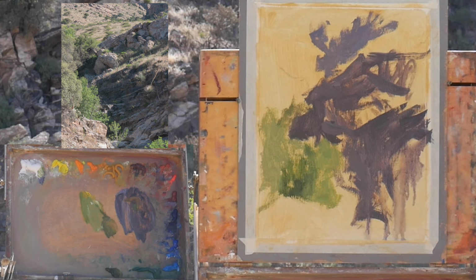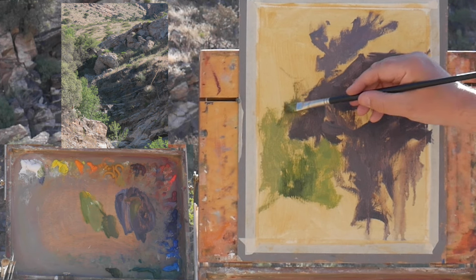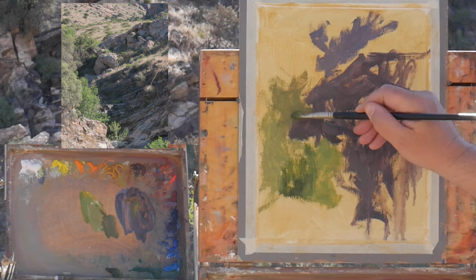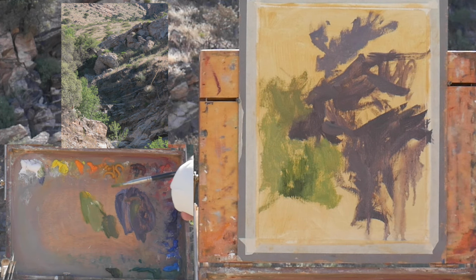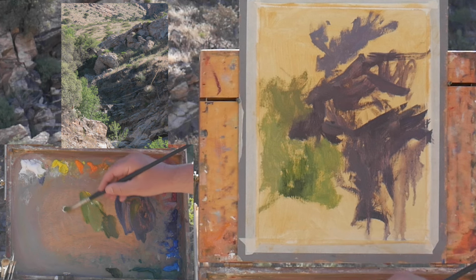So we're just after approximates right now of color and value. But like I said, gotta work quick because that sun is gonna move.